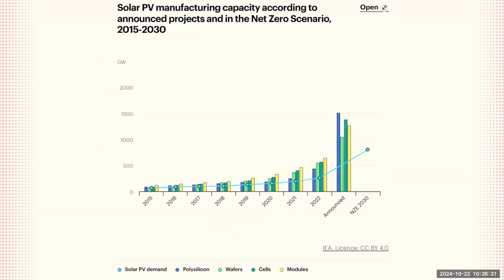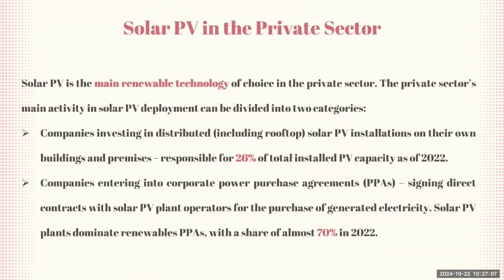This one also talks about the projected solar PV manufacturing capacity from 2015 to 2030. So this is talking about the manufacturing of the panels themselves. We can see that it tracks the capacity for polysilicon, wafers, cells, and modules, showing steady growth in manufacturing up until 2022, followed by a sharp increase in capacity with announced projects. By 2030, the capacity is expected to rise significantly, keeping pace with the rising solar PV demand. So we can see that both the manufacturing and the demand for solar PV technology are on the rise.